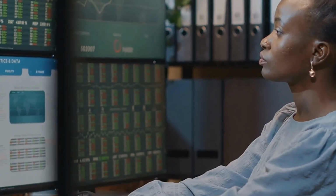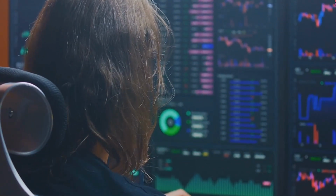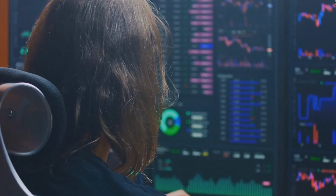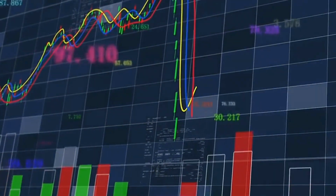News trading requires quick thinking, timely execution, and a sound understanding of market dynamics. Traders need to be able to analyze news events quickly, assess their potential impact, and make trading decisions promptly. It's also important to note that news trading can be highly volatile, and prices can move rapidly in either direction.